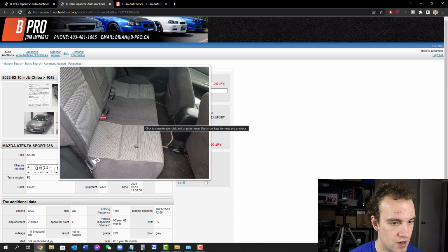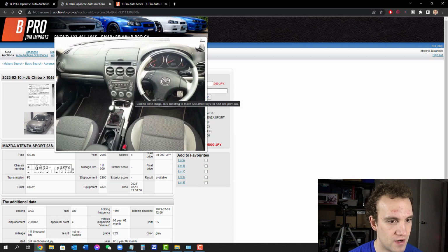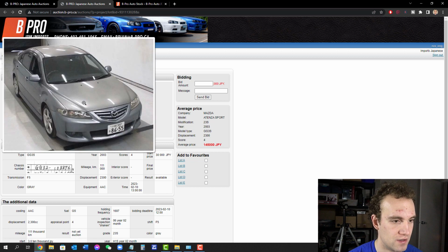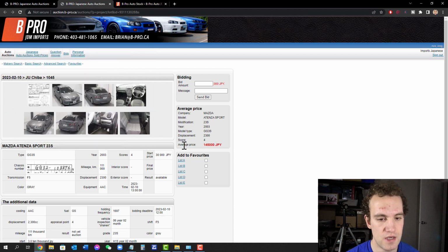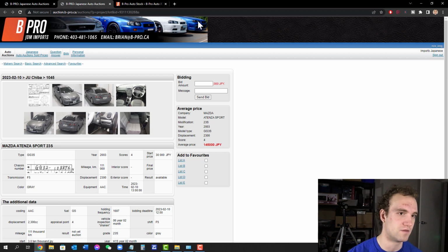Good condition car. Maybe a slight stain on the seat here, but other than that, very, very nice. So say you're looking at this car and you're thinking, I wonder what this is gonna go for. So you see here there's an average price, so this would be the final auction price after the auction is complete. This price won't really matter as much because it doesn't include all the shipping and customs costs that Canadian customers would have to do.